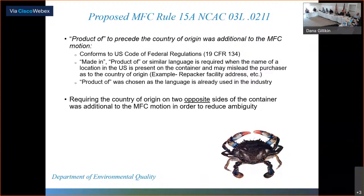For example, if the repacker's facility address was in Ocracoke, North Carolina, you would need to put "product of" whatever the foreign country was. So "product of" was chosen in this case as the language is already typically used in the industry, "product of USA" or "product of Venezuela," for example.